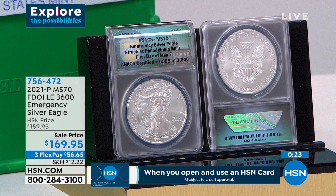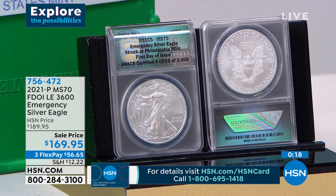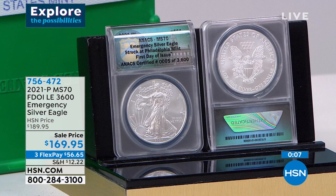It is perfect. It is conditionally rare. It is exclusive to us. It's the rarest coin of 2021. It's the very last time this Silver Eagle was made, this heraldic Silver Eagle that was made by the United States Mint. It was started in 1986, and this is the very last coin. They made the very last coins at the Philadelphia Mint. They're the rarest of all of those.